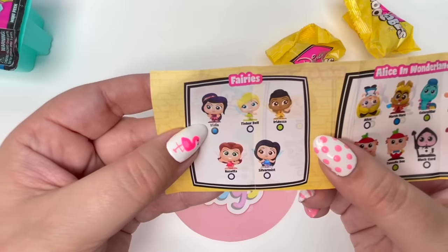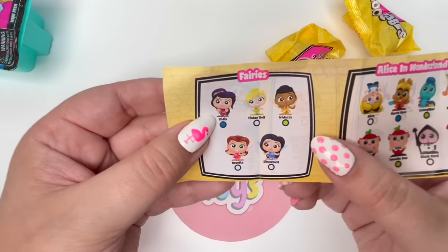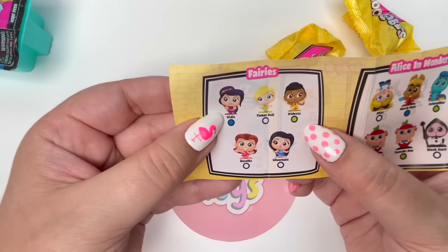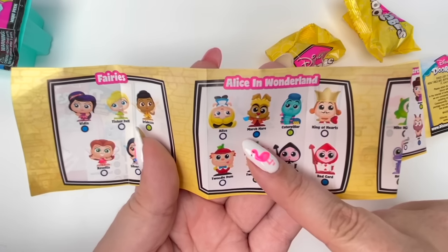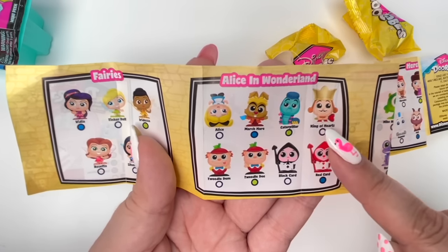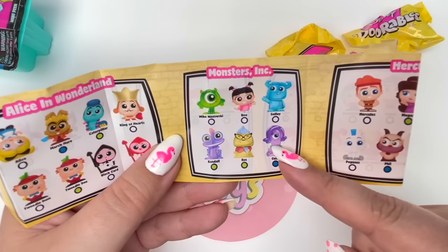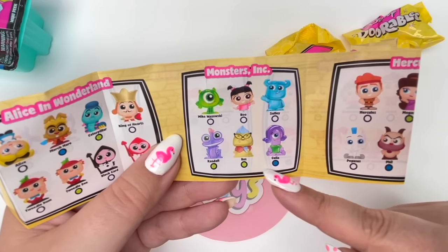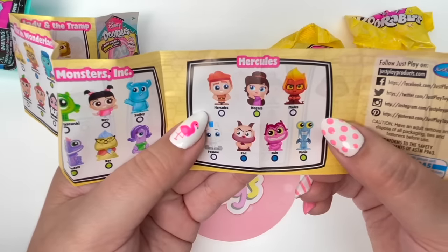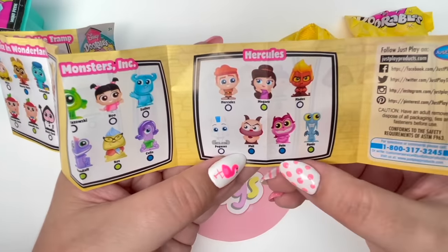The first one we have here is our fairies. It looks like our first one is Vidia. Again, I may be pronouncing that wrong. But we have Tinkerbell, Iridessa, Silver Mist, and Rosetta. The next piece on our collector's guide is Alice, March Hare, Caterpillar, the King of Hearts, Tweedledum, Tweedledee, Black Card, and Red Card. Next we have Monsters, Inc. We got Mike, Boo, Sully, Randall, Roz, and Celia. Next we have Hercules. We have Hercules, Megara, Hades, Pegasus, Phil, Pain, and Panic.